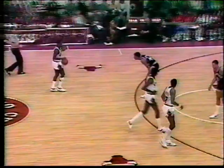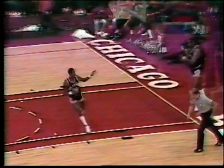Orlando Woolridge, feed to Jordan. Oh, what a move he just put on. Oh, what a move. 39, automatic. 39 points. Jordan has 10 for the quarter. Here's Moore, and the Spurs trail by 2 to the Bulls.